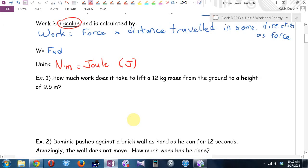Example 1. How much work does it take to lift, important, a 12 kilogram mass from the ground to a height of 9.5 meters? New equation, work equals force times distance. When you lift something, which force are you having to perform effort against?